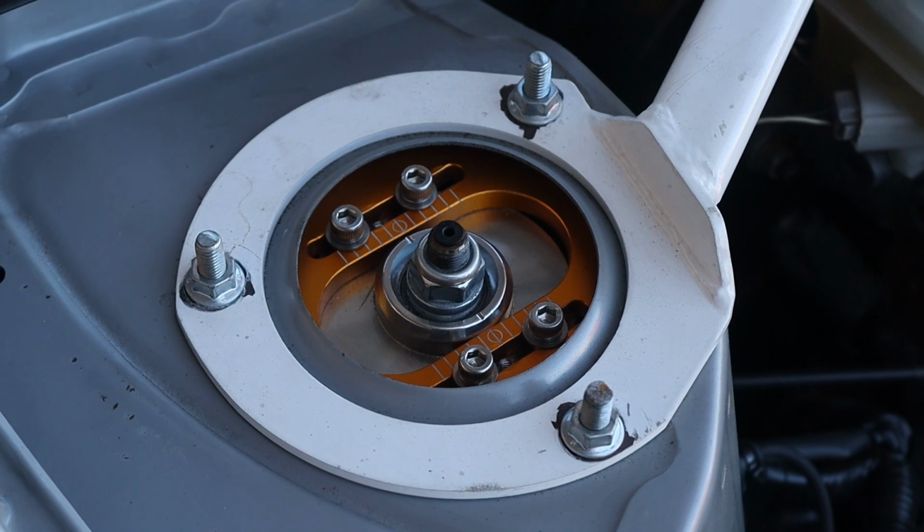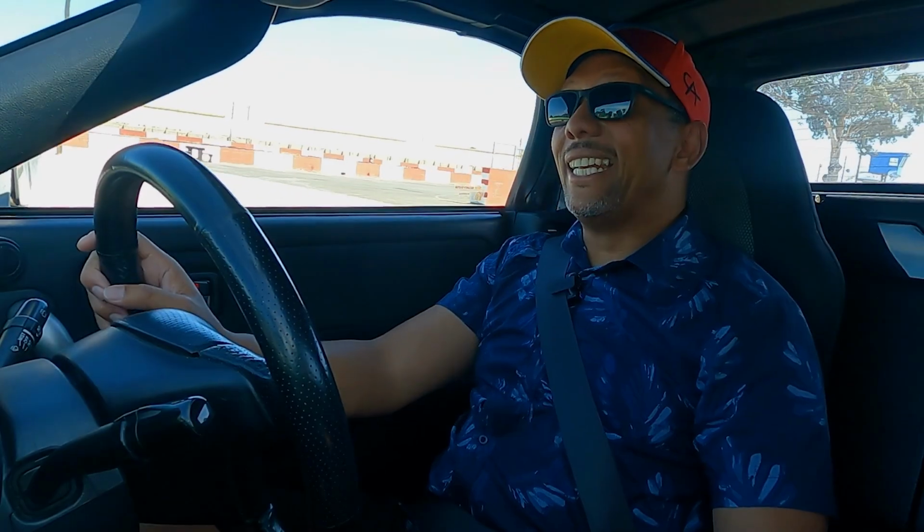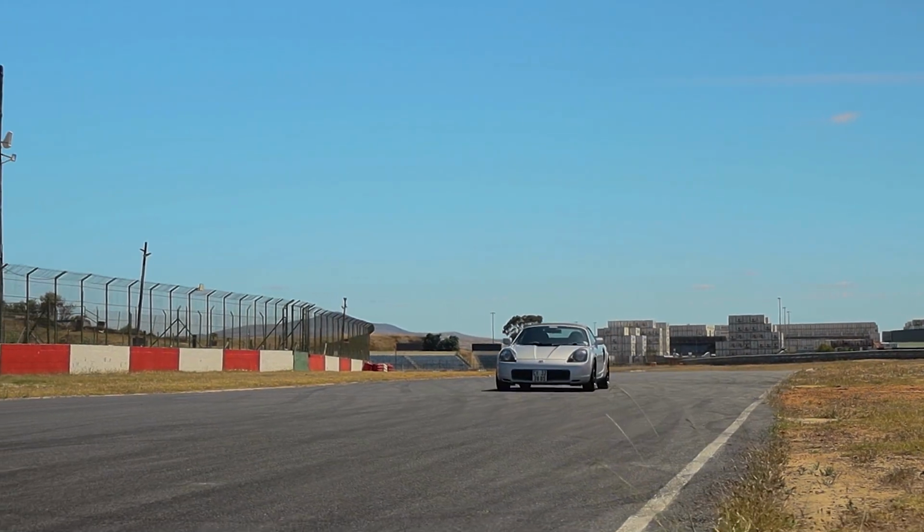These ISC coilovers that are installed here do make the car a little bit more bouncy, even over the smooth track over here. So on the road, you'll feel it. I would suggest the standard setup for the road though.